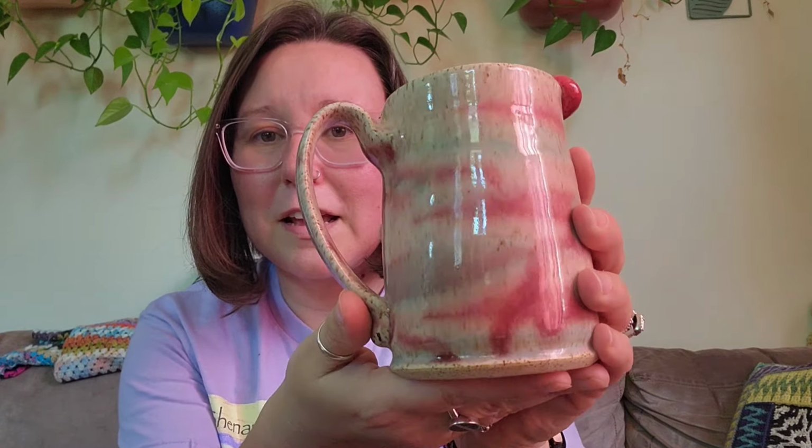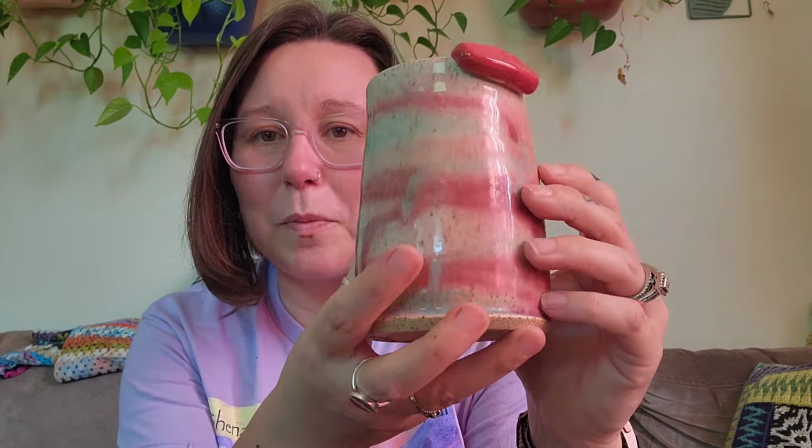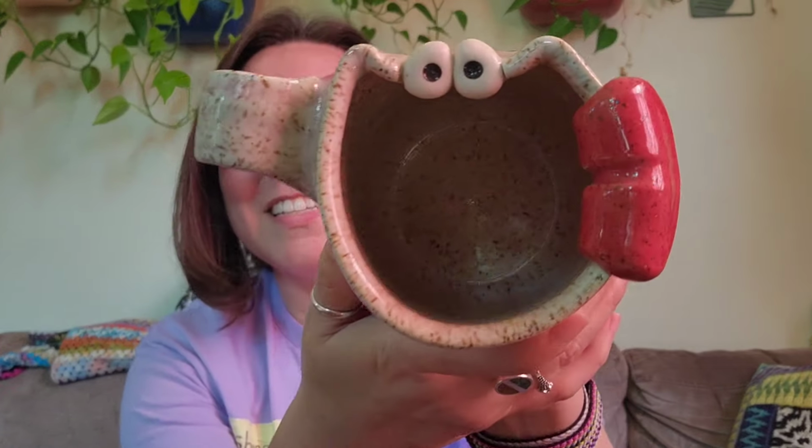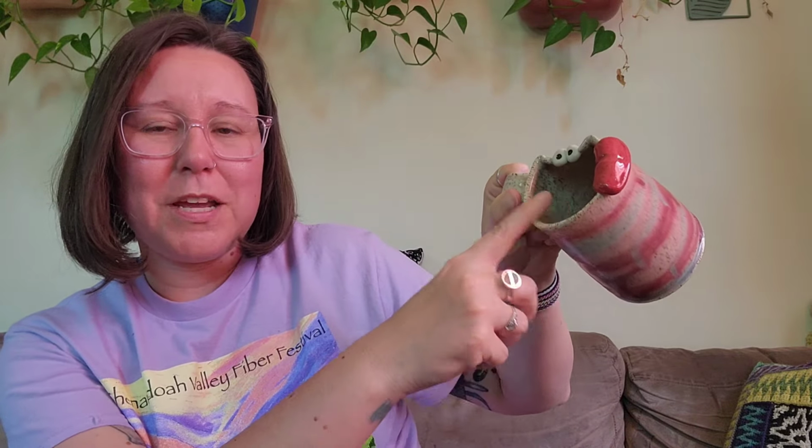So I'm going to show you my mug. All right, so here is the mug. Here's how pretty it is. Okay, it's super pretty. And then here's the monster face, and I love it so much. So when I'm drinking with my mug, I want this to be the part I'm drinking from.